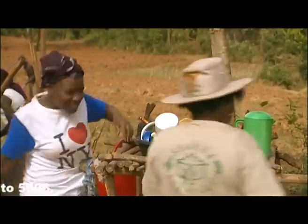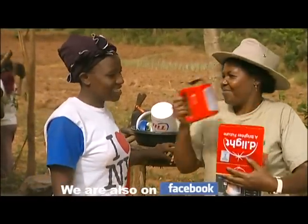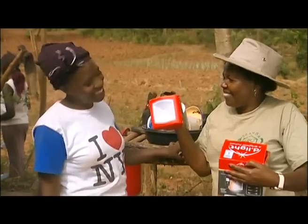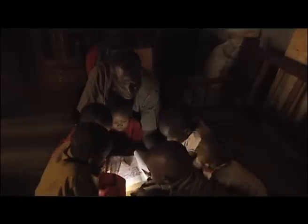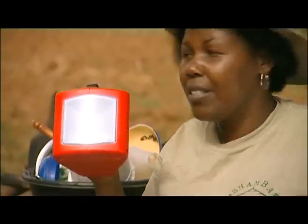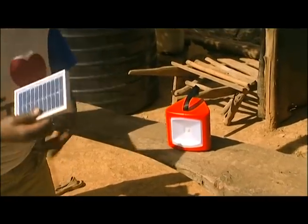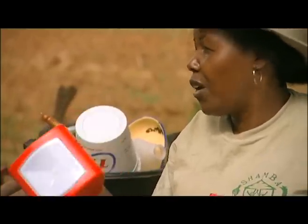Sheila, I brought you something. What is it? Here, a solar lamp. I can see it. Nice. So no more smoke in the kitchen, and you can walk around with it in the night. Vincent can do that on the farm. Nice. And grandfather can read to the children, right? All you need to do is keep it out in the sun so it gets enough sun. It is very good because it can last from 4 to 12 hours.